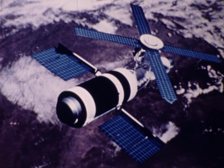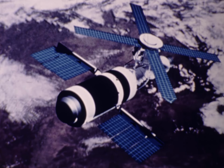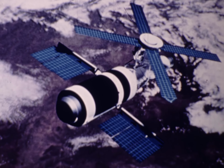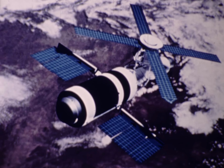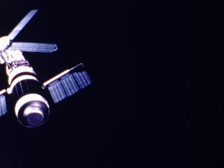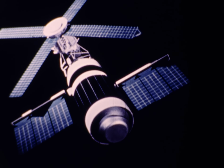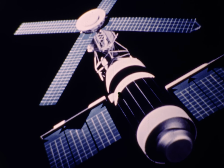Skylab will be launched in 1973. Three-man crews will live and work in Earth orbit for weeks at a time on separate missions over a period of several months. They will collect experimental data on behalf of many of the world's foremost scientists, who conceive the experiments and will interpret the results.